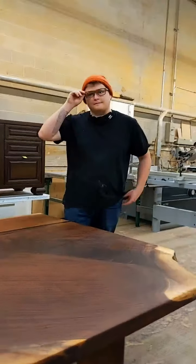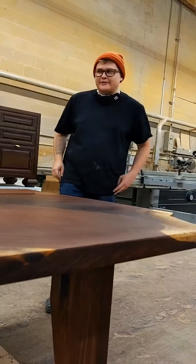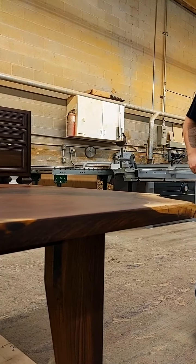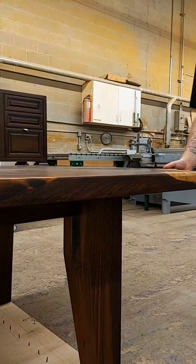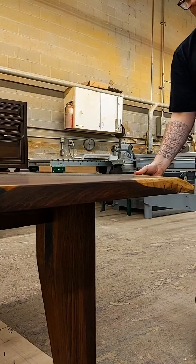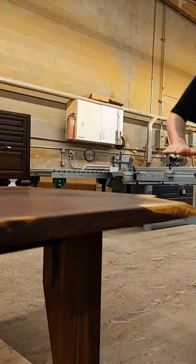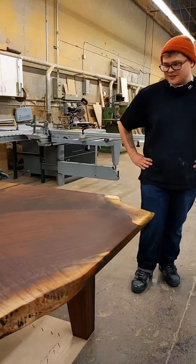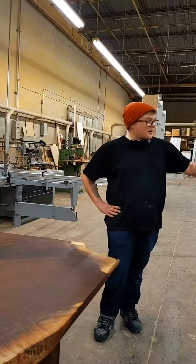So how thick was it when you bought it? So actually, in the flattening process, we lost like half the thickness. So this was probably closer to 3.5 or 4 inches when we bought it. By the time it got flattened, it was only about 2 inches. How'd you flatten it? So actually, I flattened it with this.